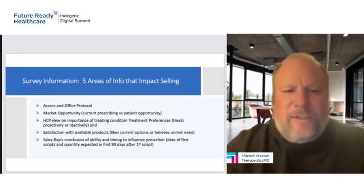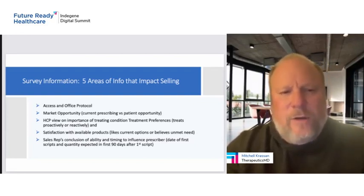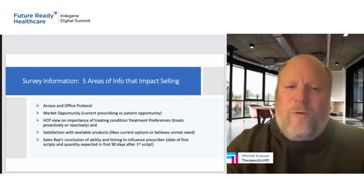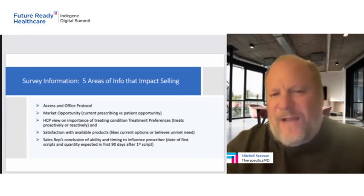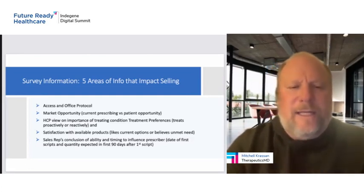We also wanted them to understand the doctor's view on the treatment of the condition and how they diagnosed. Was it treated proactively or reactively? What was the doctor's level of satisfaction with the existing products in the marketplace? Did they currently like the options available, or did they feel with a better option there was an unmet need to expand treatment? Again, we said this was an undertreated category.